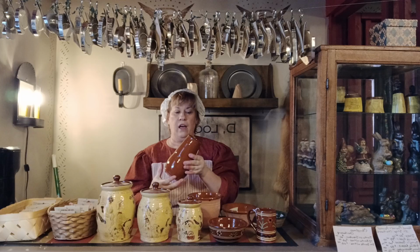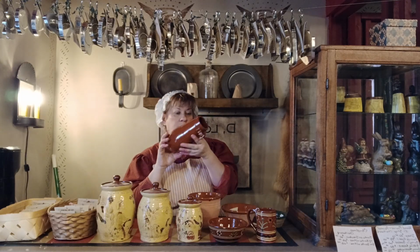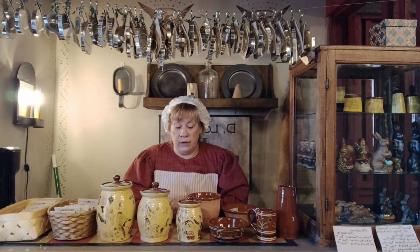Carolina wrens make their nests inside this bottle. I have one on the front porch of my shop. There's a little Carolina wren that makes a nest in there every year. She even cleans out her own nest. I can see when she does it because she just rakes all of the little twigs and nest material out onto the porch floor. And then she'll come back and make a new one every year.